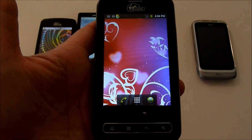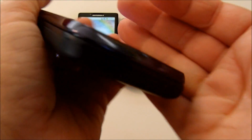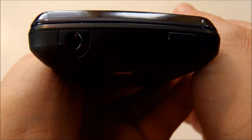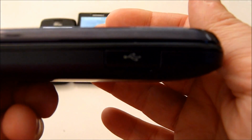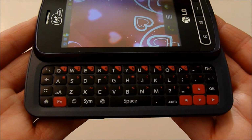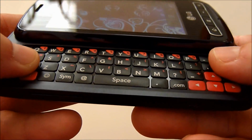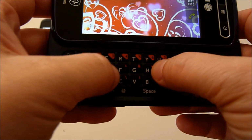The LG Optimus Slider, it has a light notification, light sensor, physical keys, mic, we have a camera button, 3.5 headphone jack, power lock button, volume up and down rocker, micro USB, it also has a slide out QWERTY keyboard. I'll zoom in here. The keys are somewhat raised. They're very smooth, but with the raised, it's easy to feel where you're at.